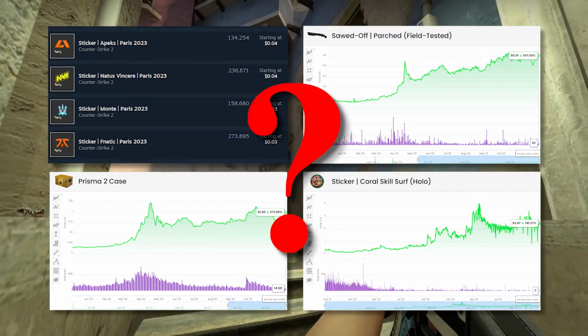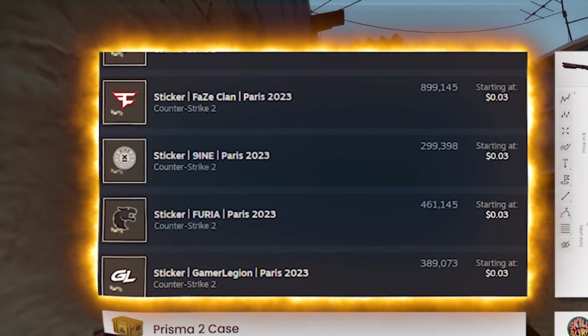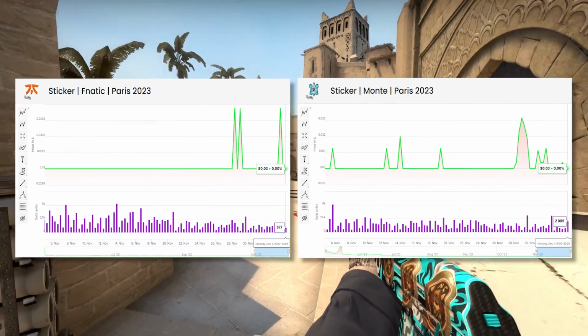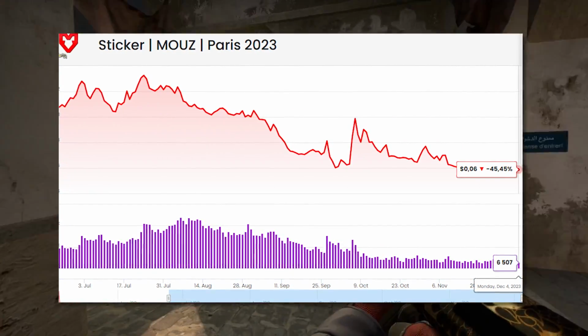Now, which cheap investment should you get specifically? Honestly, I've really got my eyes on the Paris paper stickers at this current moment. I think there's a lot of potential in this area, but it's definitely going to take a while to get to that potential, so I'm not investing into them just yet. Rather, I'm watching them, and I'm especially watching that mouse paper to see if it drops down to maybe 4 cents a piece, because I will definitely be picking some up then.